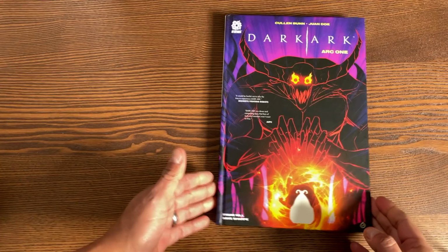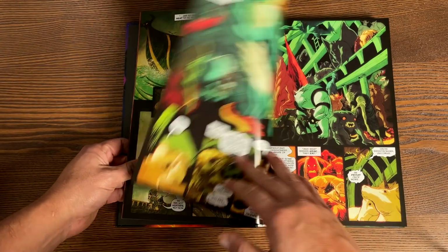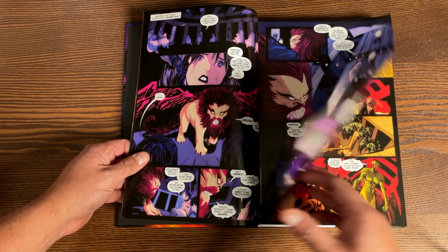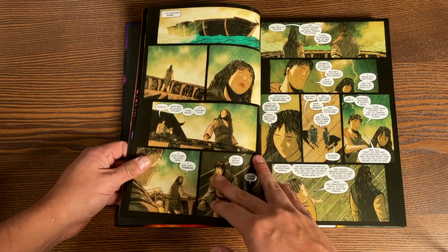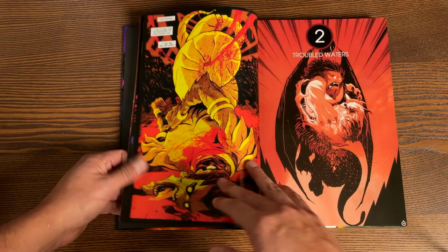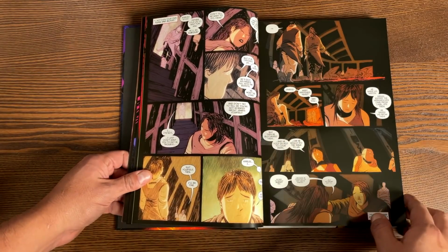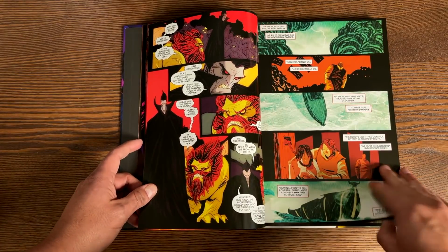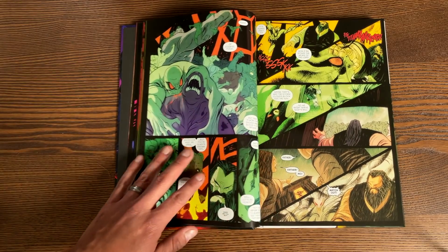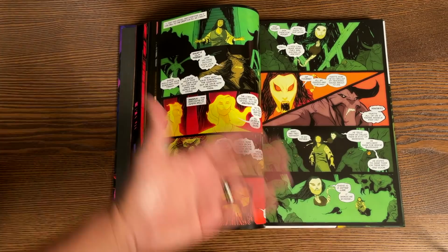Picked up Dark Ark, Arc 1. So this is the story of Noah's Ark's twin ark, where all the demons and mythical creatures went. So not Noah's Ark, but a warlock's ark. And that's what this is. And I talked about how this was one of my hidden gems. It was in my Halloween special, my favorite horror or Halloween-centric graphic novels. And I decided to upgrade to the hardcover edition.